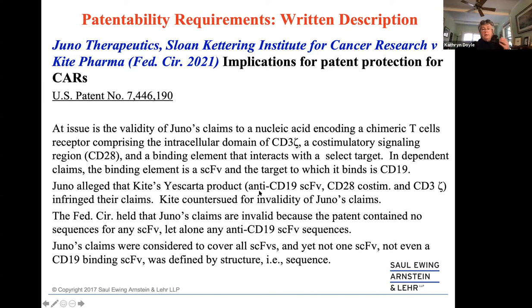And Kite's product is made up of an anti-CD19 single chain antibody, a CD28 co-stimulatory region, and a CD3 zeta region. And Juno alleged that Kite's Yescarta was infringing Juno's claims, which were to a nucleic acid encoding a CAR comprising a CD3 zeta, a co-stim region, which would be CD28, and here's the rub, a binding element that interacts with a selected target. And then in dependent claims, that element was a single chain antibody. And in more dependent claims, it bound to CD19.